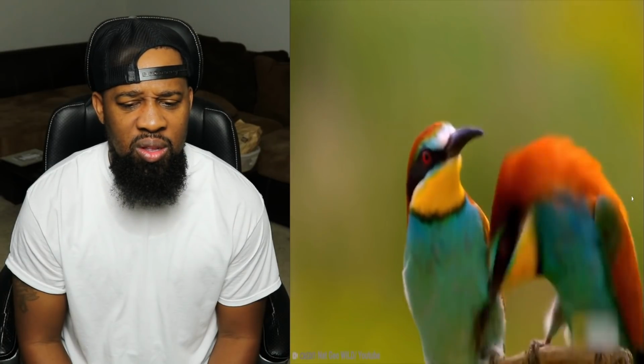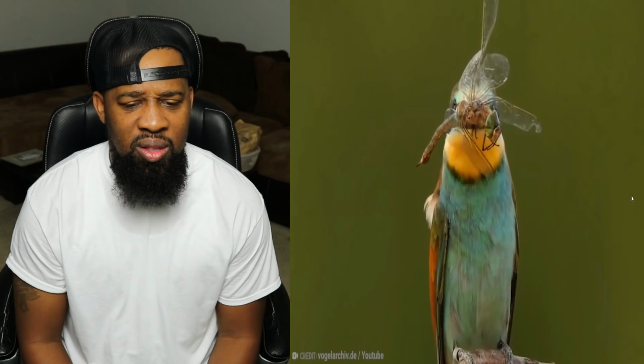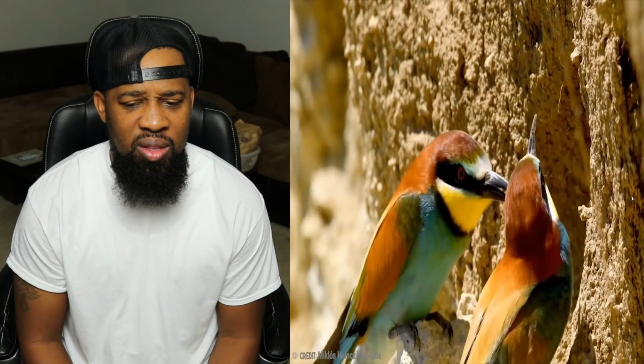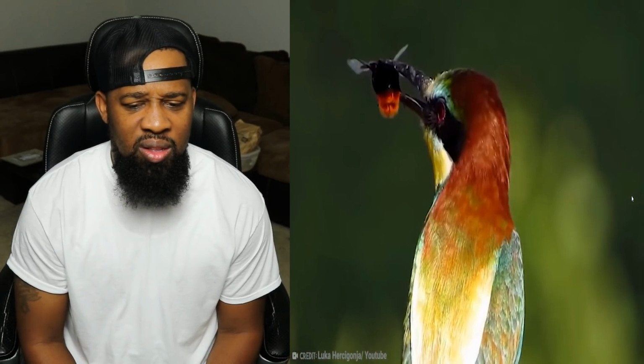During courtship, the male bee eater finds and delivers food to the female, feeding her large items and eating the small ones himself. They primarily feed on insects, especially bees, wasps, and hornets, removing the sting before consumption. The male steps up his game before and during egg laying, making sure his mate is well fed.